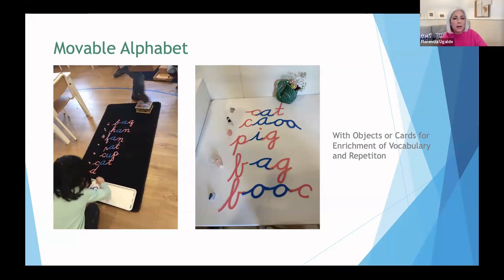So we started inviting them to use the objects from an activity that is called the phonetic object box, which is something that we present to them. And I began to see an explosion into using the movable alphabet. So as soon as your students have enough vocabulary, try to remove those objects so that they really create their words and their ideas. But if they need help, don't be afraid to help them with anything that they need.